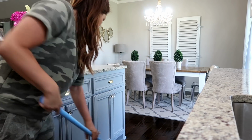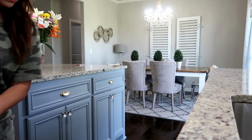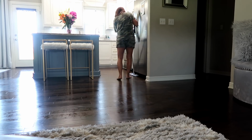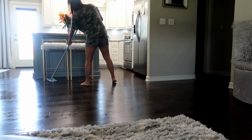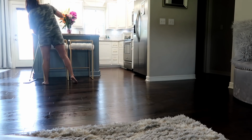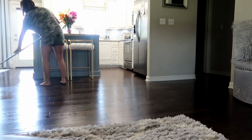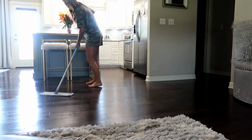If you have a lot bigger house, they have a nicer one that just squirts the water out, so you can just squirt it as you go. I definitely need to upgrade to that at some point, just to make life easier. But I'll get questions all the time, like, what did you put on your floor to mop? It is just water. That's how it's designed to be used.